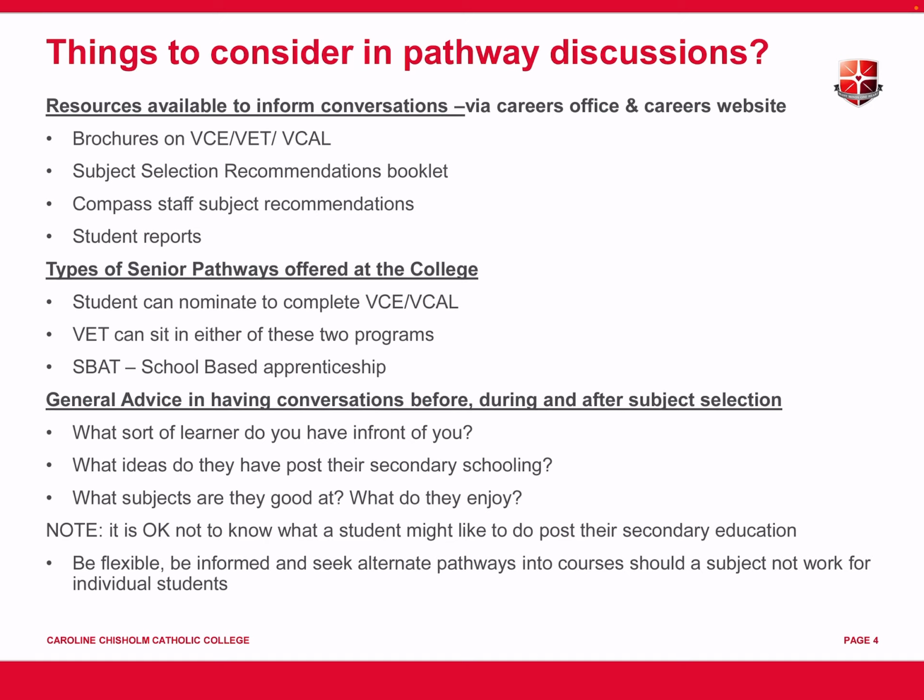And then when we talk about a VCE pathway, there might be students who take on an accelerated learning program, which means effectively they're doing one subject a year ahead of where they should be. If they are involved in a VET undertaking, and in particular a VCAL course, there are school-based apprenticeships options available to students. So we just ask that you familiarise yourself with that information.